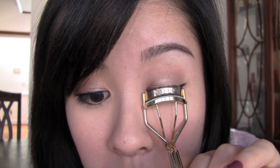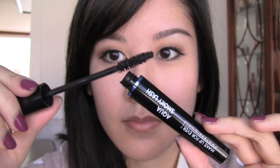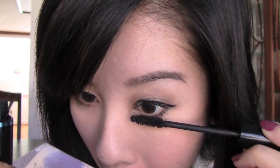Next, of course, we gotta curl the lashes, and I always spend my time curling them because I really like a nice curl. It really just opens up the eyes. And then apply a mascara that will really help thicken and lengthen your lashes, so I'm just going to be using this one. You could also wear some false lashes if you are lacking in the lash department, which is completely fine. I would probably go with something a little bit more natural or understated so that they're not distracting. But I'm just wedging that and wiggling that between my lashes as well as my lower lashes.